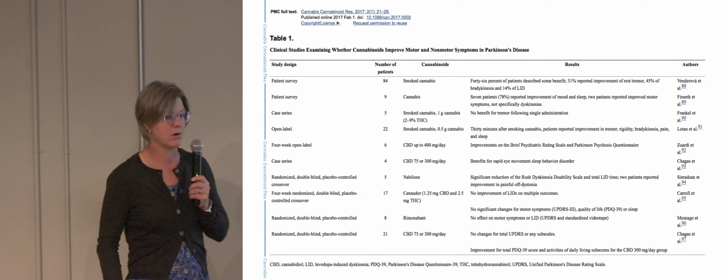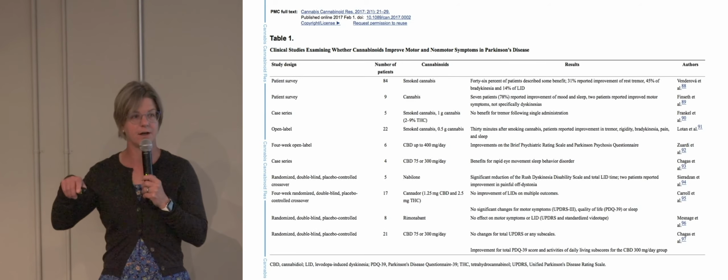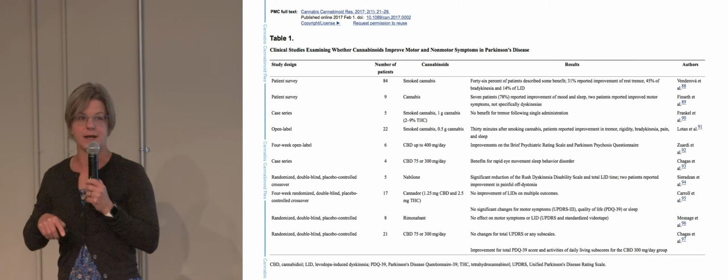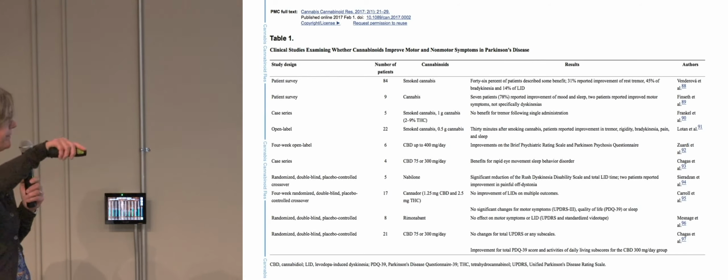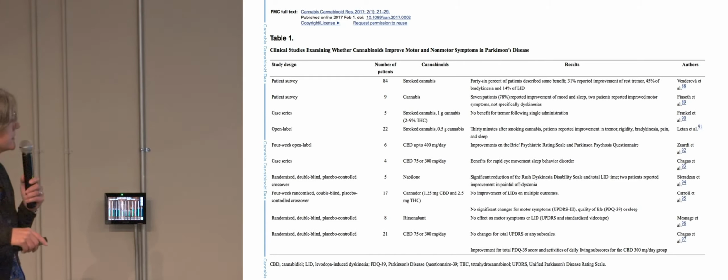And if you wanted to know about CBD oil, you can type into clinicaltrials.gov cannabidiol, and you'll see that there are some trials in Colorado about the efficacy of cannabidiol. And this is a compendium, at least as of a bit ago, 2017, of the different studies that have been conducted using cannabis or cannabidiol on Parkinson's disease. So the largest study is 84 patients.